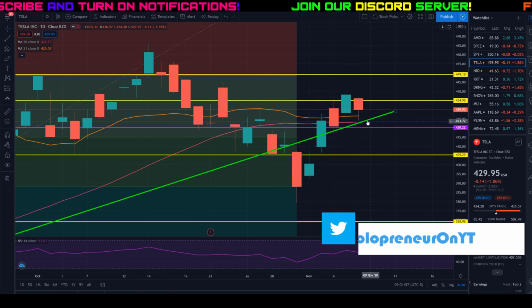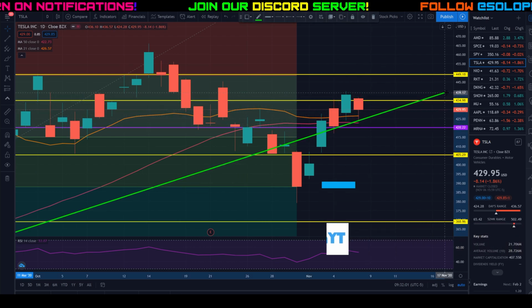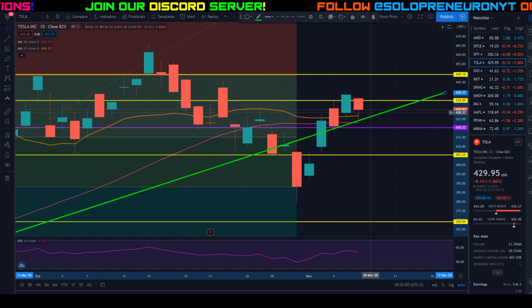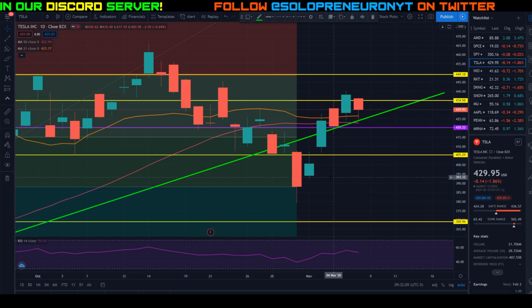And also, as we go out in time, this trend line is going to continue going up and up and up. So I do think that slowly over the next few weeks, Tesla is going to keep increasing in value. That's my technical analysis on Tesla.